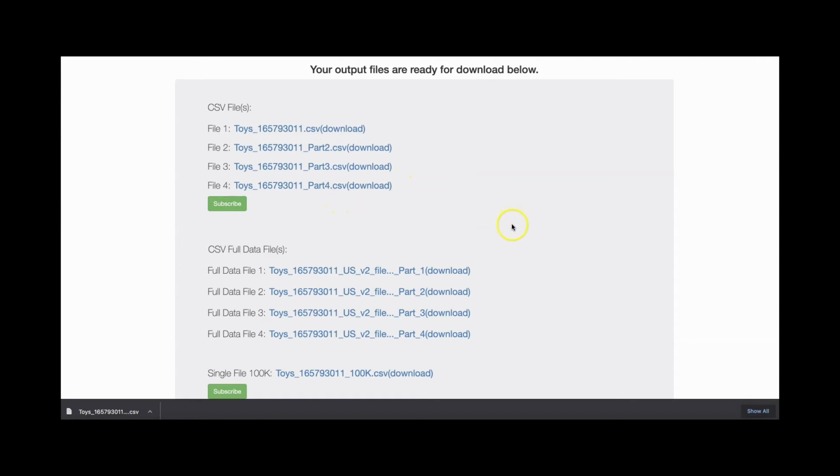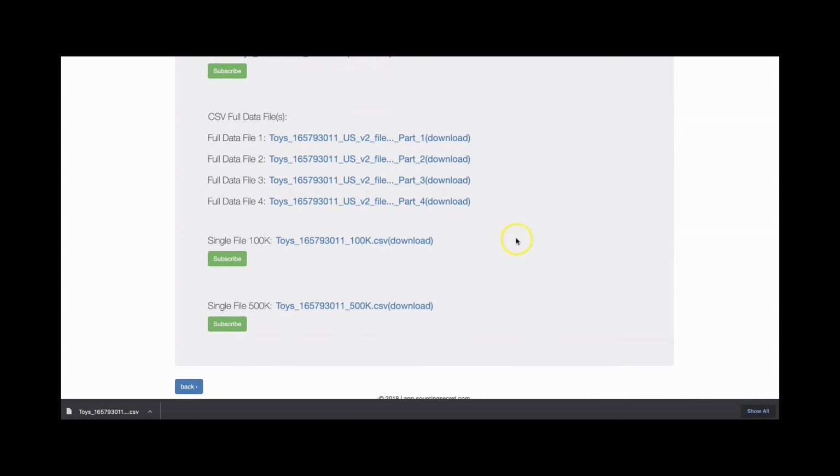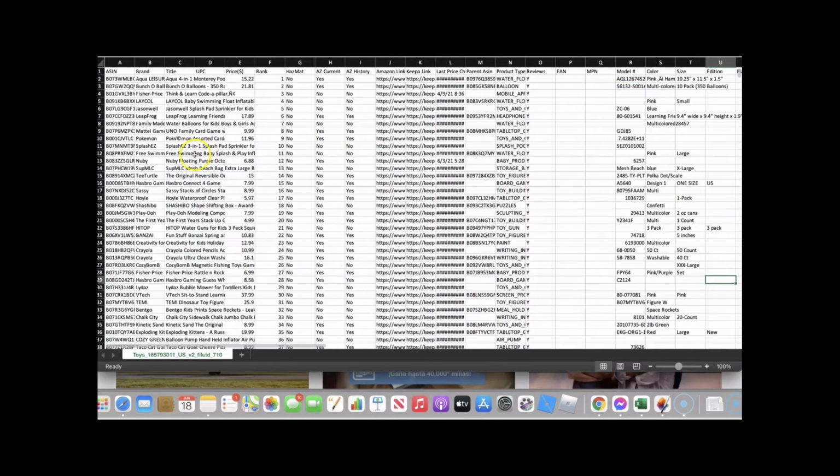If you want the full data, like rank, if it's hazmat, all that good stuff you see in all those other softwares, it splits it up into 25,000 lines for each one. Or you can download it as a single file that has the top 100,000, or a single file that has the top 500,000, or whatever's in that category if it doesn't have that much. And then this is the results we get.